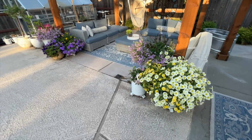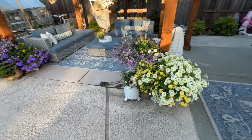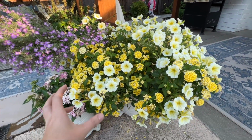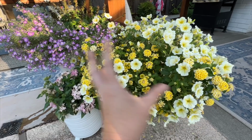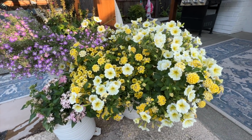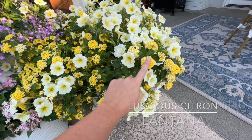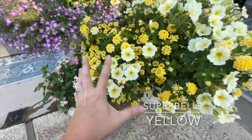So over here, I have a couple of my pots. All these pots are annuals from Proven Winners, and they are absolutely beautiful. This one right here is the lemonade stand recipe. If you go on the Proven Winners website and look up a plant, it will tell you what it works well with in a combination, and they call them recipes, with really cute names. This one is Supertunia Limoncello that's looking so beautiful this year, Luscious Citron lantana, and Superbells Yellow, and it's all just filling in.